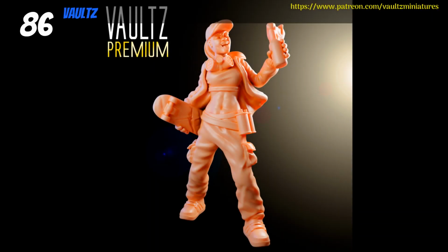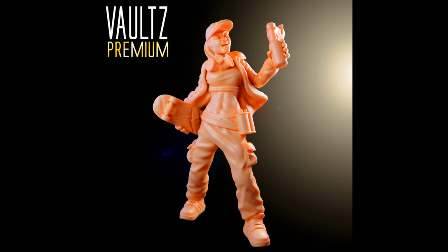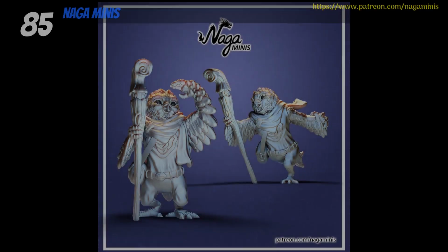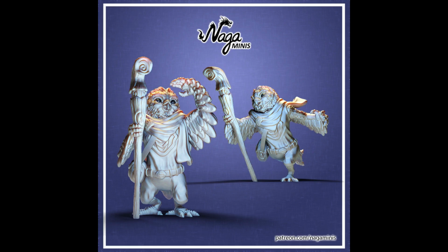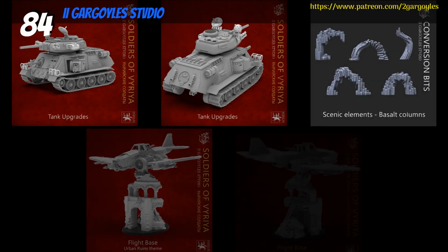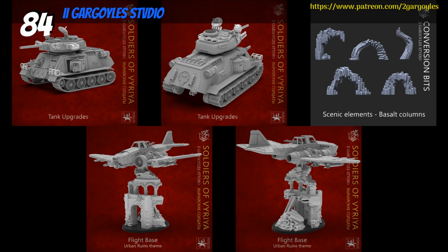This is Vic by Vault Z, a skater girl with a Molotov cocktail. Here is a Barn Owl Cleric from Naga Minis. Two Gargoyles has tank upgrades, a flying base, and basalt columns.